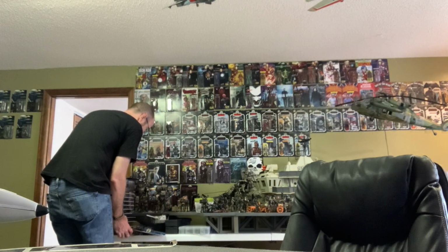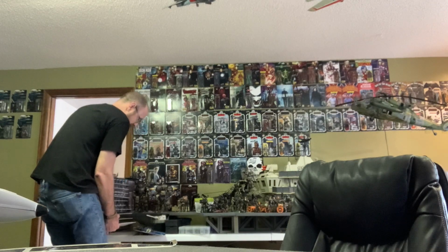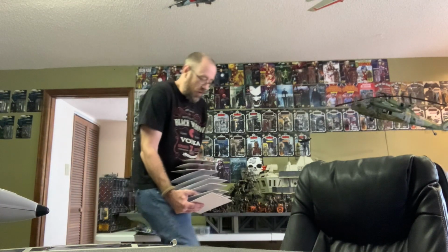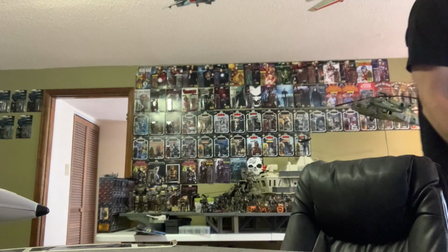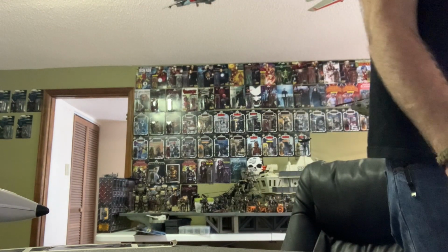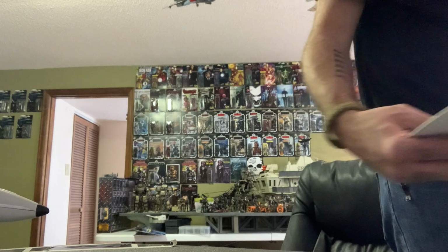Ooh, big old stack here. Oh, well, we're going to find out how durable those cards are, how well those guys are glued on there.